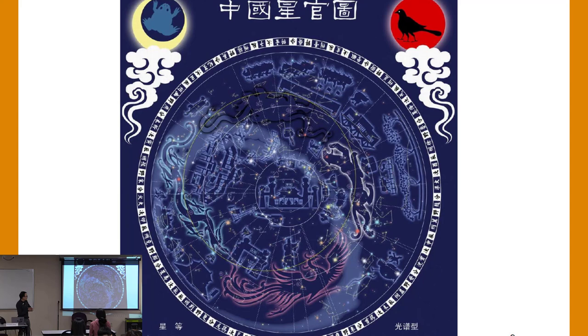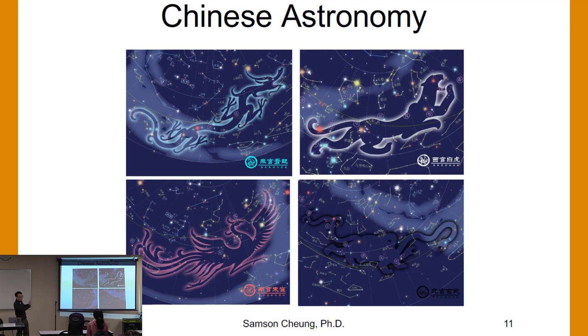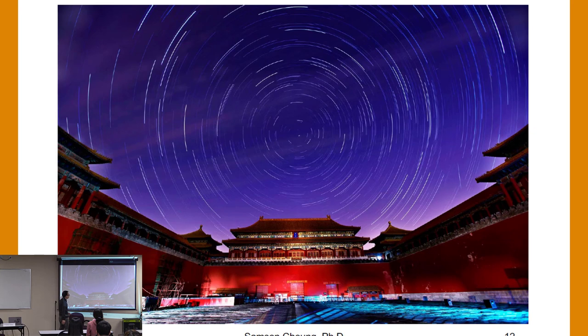And this civilization has this, as I said, look at the stars: there's a green dragon, the white tiger, the phoenix, and the Xuanwu. And then they divided the sky into various kingdoms. And this is the one that we have now. Okay, that's the one we are familiar with. So among all these different pockets of civilization, only one is left. And this civilization is the one that we have now.